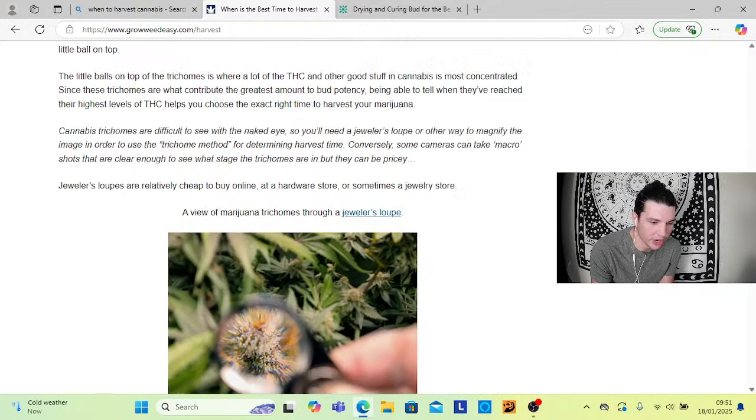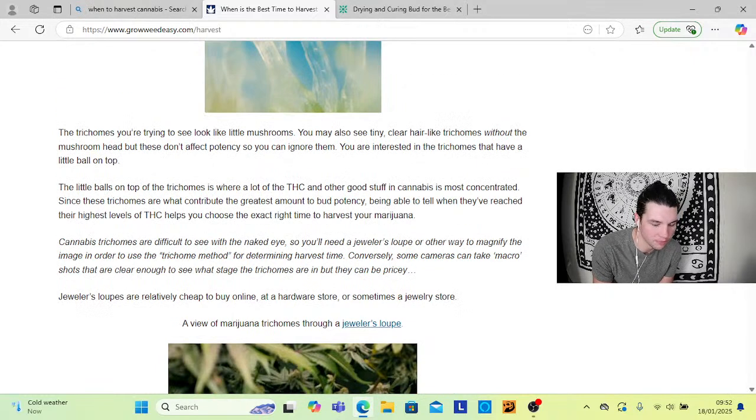But when you touch those trichomes, it ruptures the mushroom head and that resin gets all over your fingers, it makes it super sticky. And that's a desirable trait.